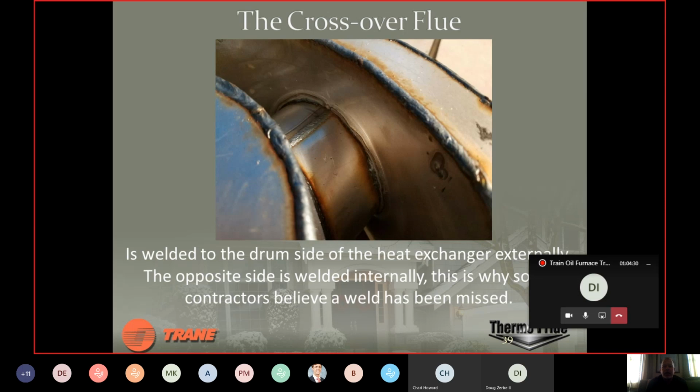And the other thing I wanted to cover here, I think this is the last thing, is on the style heat exchangers that you'll see in the low profile high boy furnaces, both the THV1Ms and the THV1Cs. What you're looking at here is an inner drum and then the outer drum and a crossover pipe that connects the inner drum to the outer drum. And when you look at that, it looks like we missed a weld there.